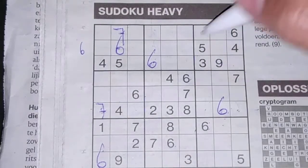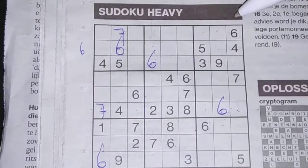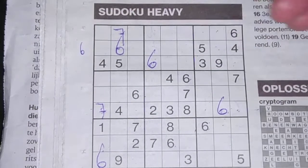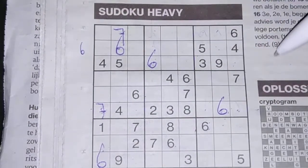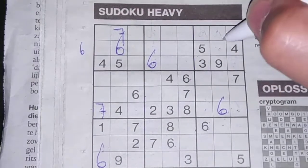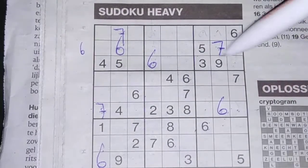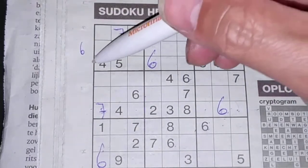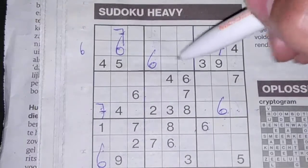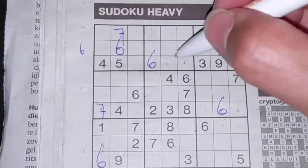In this big square, 4 missing numbers. One of the missing numbers is 7. We see here 7, no 7 in these 2 boxes. There 7, no 7 in the box. 1 box left for the 7 should be here. 7 in the first row, 7 in the second row. So in the third row, the only 2 places for a 7 here or there. But I see here 7, no 7 there.